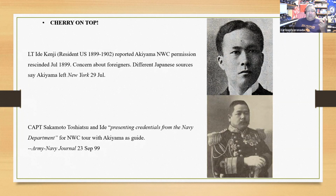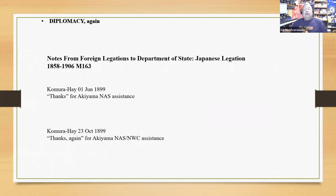Togo will eventually recognize his skill and things like this. Now, diplomacy again, yes, I know. You're all expecting bombs and guns and stuff like that. No, sometimes the dirty work has to be done. Kimura writes, and look at the dates: hey, you helped Akiyama get into the North Atlantic Squadron. Many, many thanks to you. Look at the second date: hey, you helped Akiyama get into the Naval War College. Thank you, thank you, thank you.